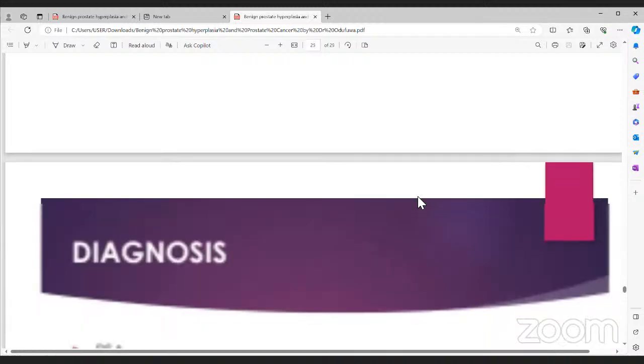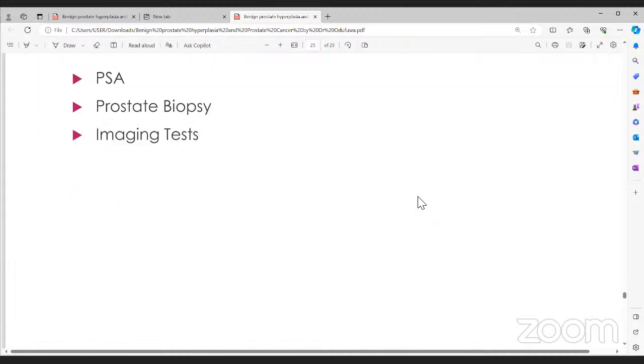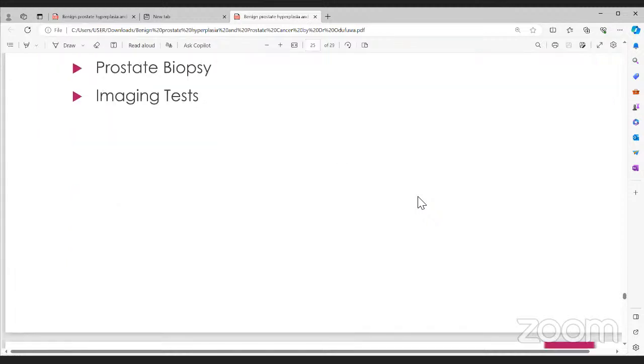So how do we diagnose prostate cancer? PSA is a very important test to make a diagnosis of prostate cancer. The higher it becomes, the more worried we should be, and we ensure treatment is started as soon as possible. Then the doctor can, once a man is having the symptoms, go in through the anus and pick some tissue from the prostate and study it to find out if it is cancerous or non-cancerous. Then imaging tests, the scans, could also be done to check if other organs have been affected.